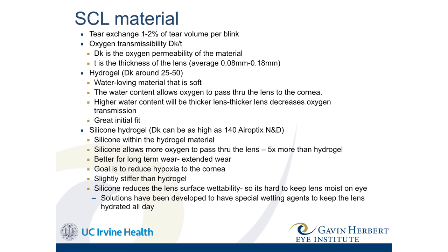One of the two major materials that we see for soft contact lenses is hydrogel. What's hydrogel? Hydrogel is basically a type of plastic that really loves water. So that's why you have to keep a soft contact lens hydrated in solution. Unlike hard contact lenses, they could be dry and they'll hold their shape. But soft lenses, it's not true, because they're a piece of plastic that only holds its shape with water. Actually, the water content allows the oxygen to pass through the lens to the cornea. So the higher the water content of the hydrogel lens, the more oxygen can get into your cornea.